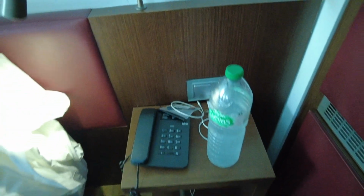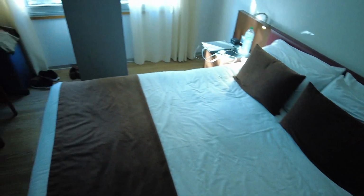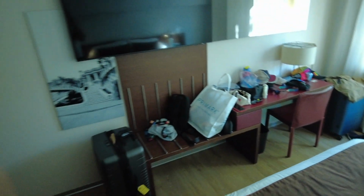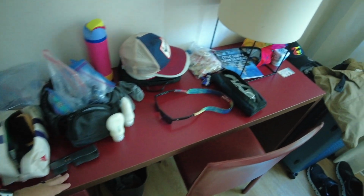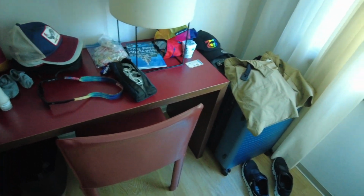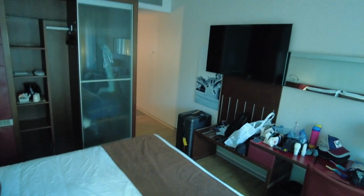More space. Here you have a nightstand. Got some space for your bags. A little desk. We have our stuff here too. Another type of nightstand, plugs on the side. Here's the room.